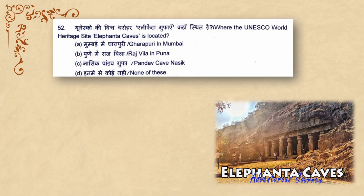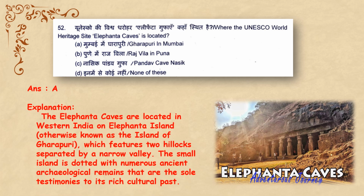The second question in this section is where the UNESCO World Heritage Site Elephanta Caves is located. According to the answer key, answer is A. The Elephanta Caves are located in Western India on Elephanta Island. This island is also known as Garapuri. So this Elephanta Caves is located at Garapuri in Mumbai.